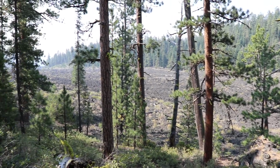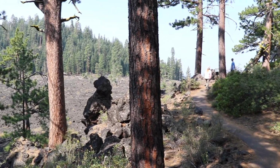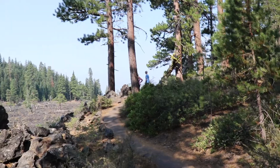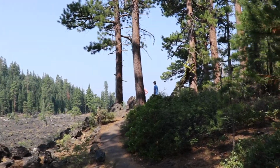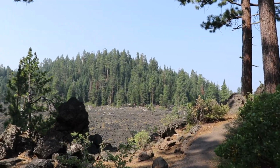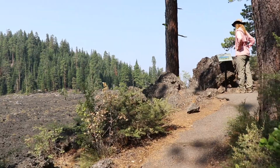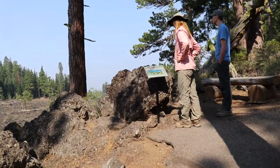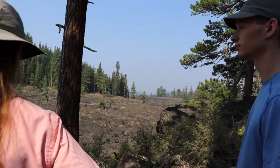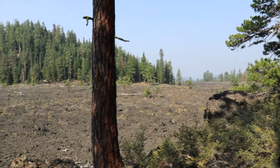Very pretty through here. We're in the shade now. This is a nice loop trail. It's about a mile long. One half of it's through that kind of lava flow field that winds around here in the shaded area, which is pretty nice. It's pretty. Yes, it is.